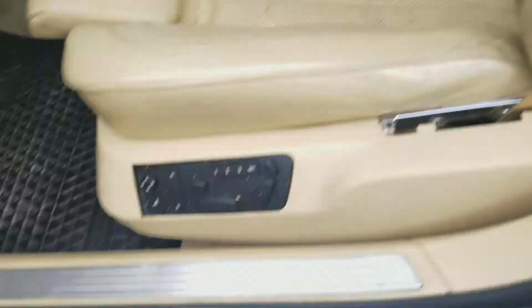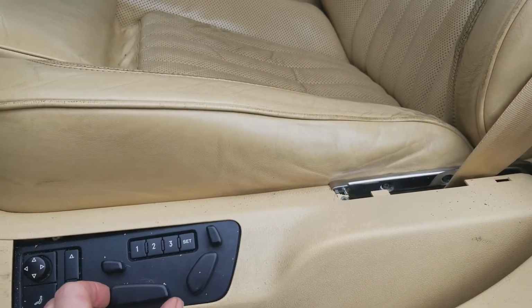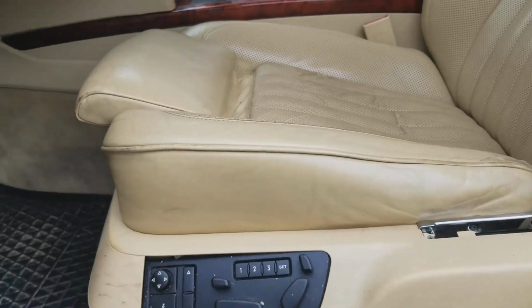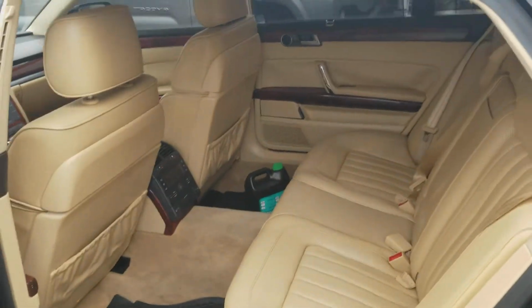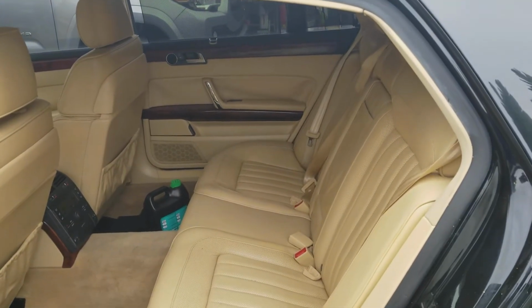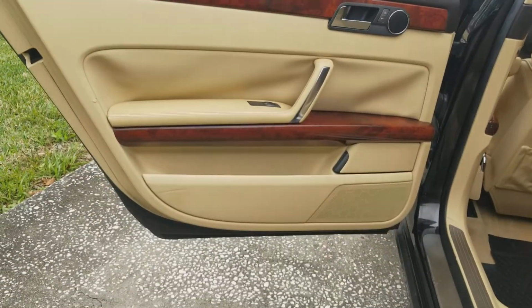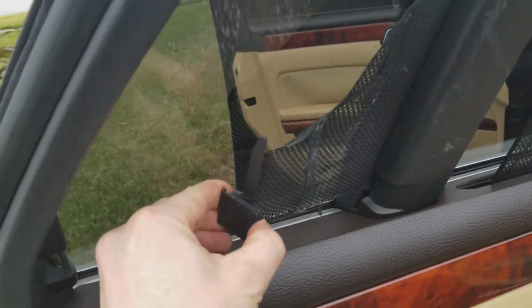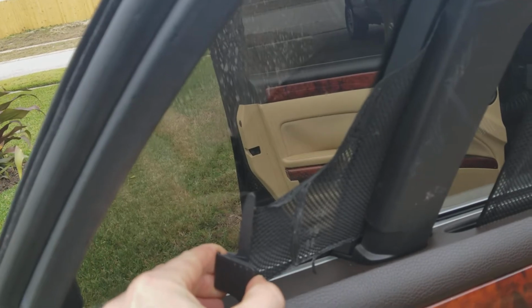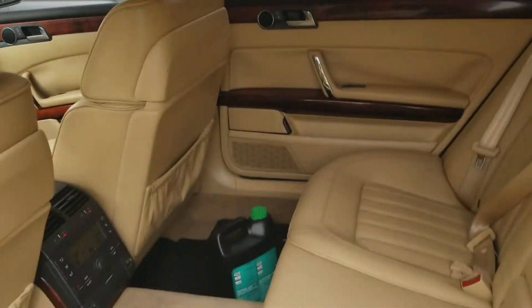From what I know, all of the seat adjustments work perfectly, and like I said, I've never had this car on the road, but I've done a lot of work to it as far as trying to get it running. I have not completely detailed and cleaned it out yet. That's the next step I was going to do. You can see here, door panels look great. This window shade does have some wear to it. It does work. The rest of the shades seem to function properly.